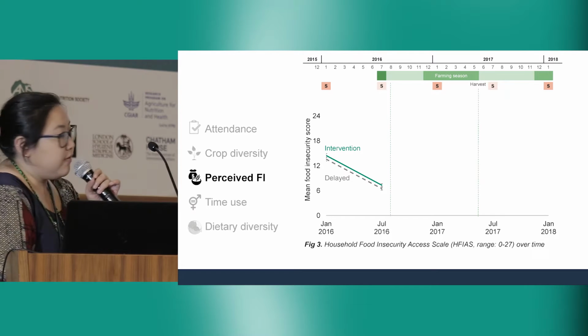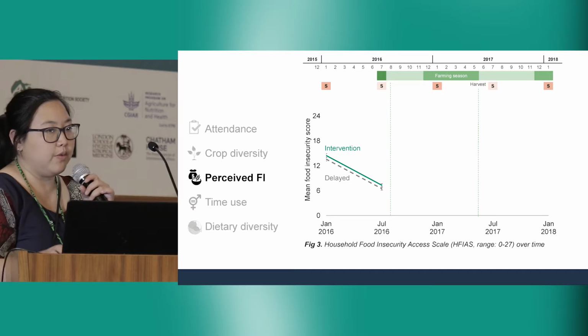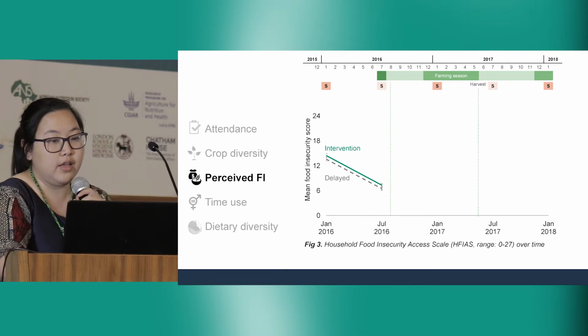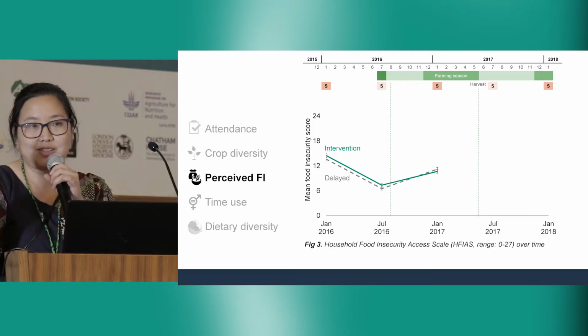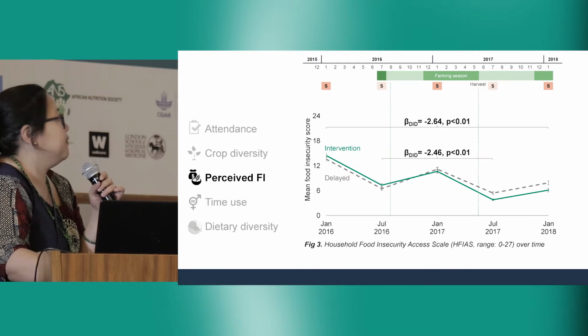We see that there's no difference at baseline, but we see the seasonality, with higher food security during harvest season in July. We neither expect nor see change in January 2017, because even though the project has started, the plants are still growing. But we do see it in July 2017 and January 2018.